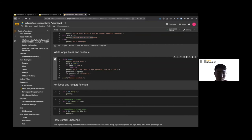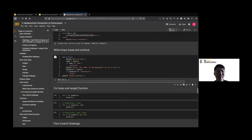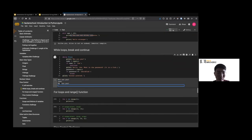So this program, we'll just run it. At first it prints who are you, and then as you can see, it will just pause execution indefinitely until we key in something. So we can type in here. Let's say we just type in another name. Let's say it's Jane. And it asks us who are you again.